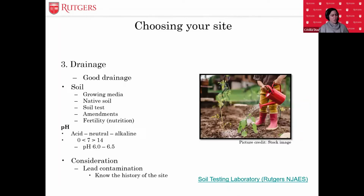Okay, so moving on from shade to soil. When it comes to the soil, you want to make sure that the site that you choose has good, proper drainage, right? Vegetables don't like to have their feet wet. So you want to pay attention when heavy rains set in. You want to make sure that that site remains drained even with heavy on and off sets of rain. So good drainage is vital for the vegetable garden.